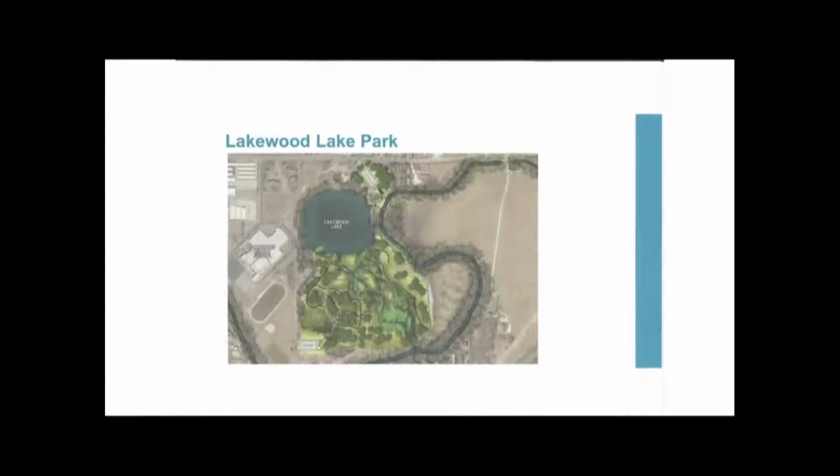Okay, so we're talking about silt. Remember, we have to dig that out. One of the biggest problems when you do a project like this is where you're going to take the dirt. So one of the ideas that I think was really smart was to take most of it to Lakewood Park.